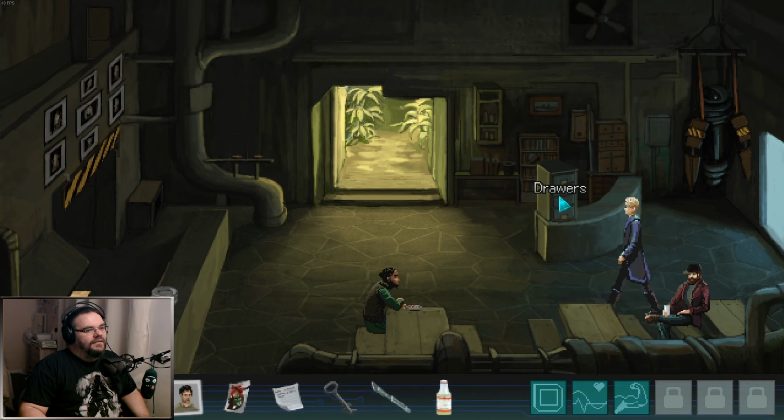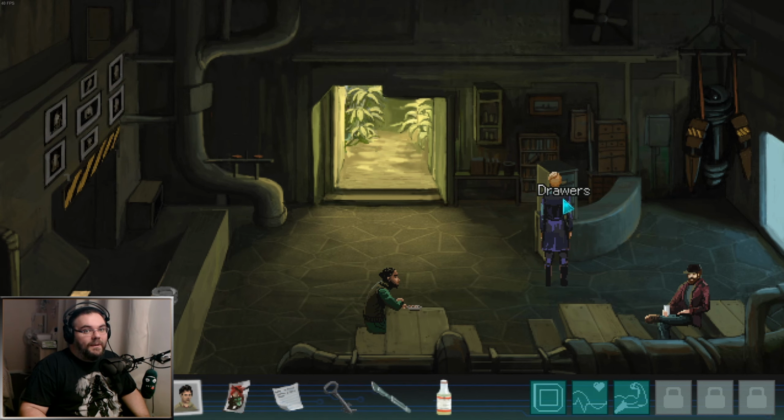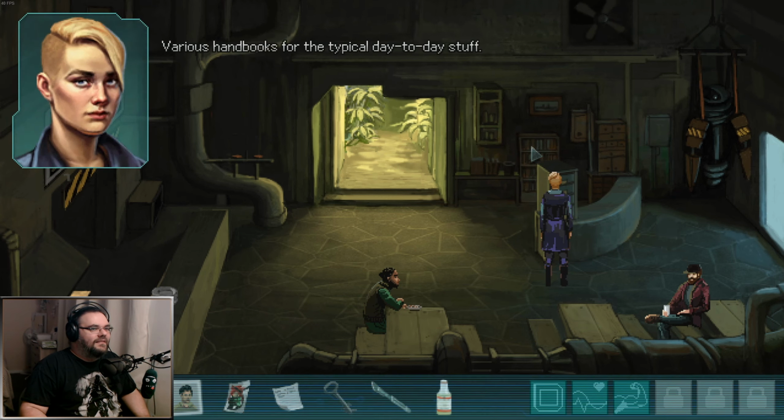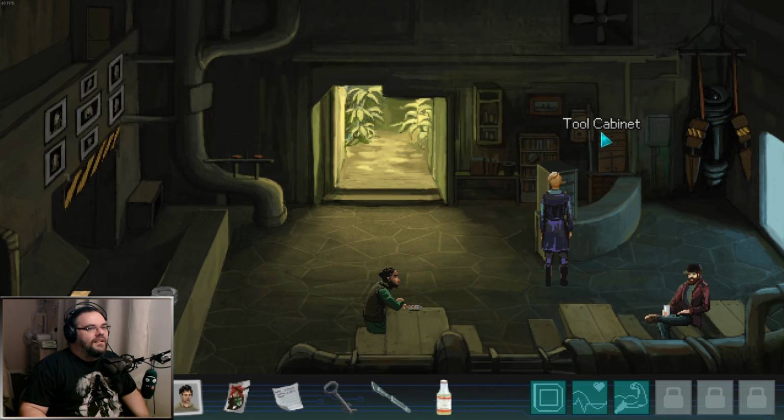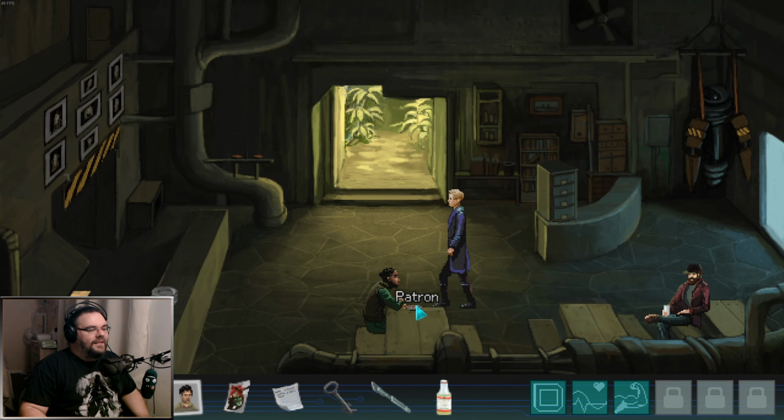Oh, okay. Looks like drawers. An old filing cabinet. Not sure what it's used for. Well, how about you open up the drawers and we'll have a look? Various handbooks for the typical day-to-day stuff. Nope, okay. Looks like a tool cabinet. It's filled with different kinds of spare parts. Let's see what this guy's got to say.